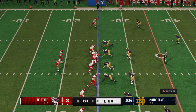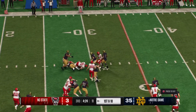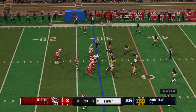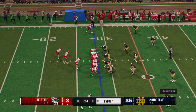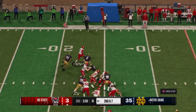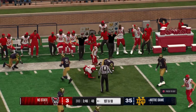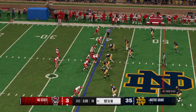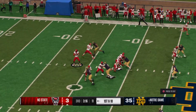They'll snap it from the 25 here on first down. They go to the ground. Tackle is made at the 28 after a pickup of 3. After the 3-yard pickup, they come to the line, 2nd and 7. He's looking to throw. Moves away as he feels pressure. He breaks a tackle, and he'll pick up the first down after a tough run there. North Carolina State defining efficiency on this drive.